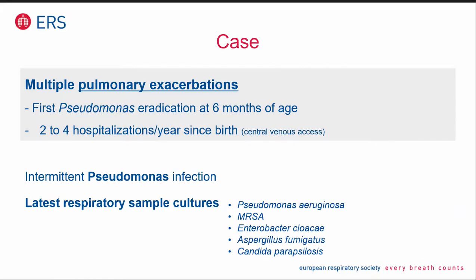However, this girl had to undergo her first Pseudomonas eradication at 6 months of age, and throughout her life, she had multiple respiratory exacerbations, which frequently led to hospitalizations. She has an intermittent Pseudomonas infection, and the latest respiratory sample cultures also identified MRSA, Enterobacter cloacae, Aspergillus fumigatus, and Candida parapsilosis.